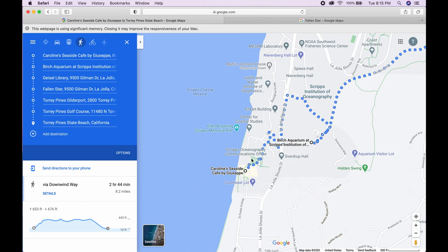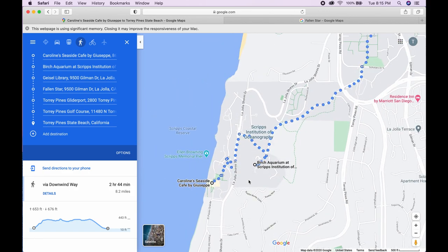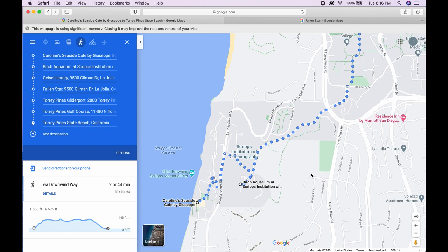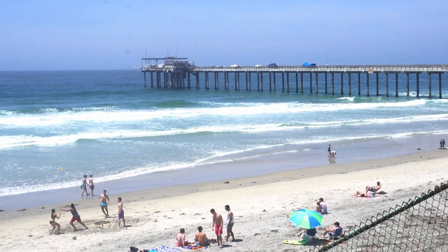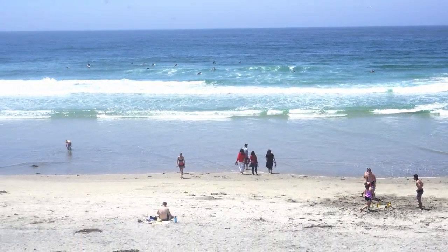Of course, I was here before COVID, so things probably have changed a lot. Luckily, a lot of La Jolla is all outdoors, and San Diego is a lot more open than most of the country, so it's actually still a really great place to travel, even during this pandemic, if you are not at risk. This has a beautiful view of the ocean, and it's pretty affordable.